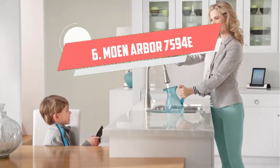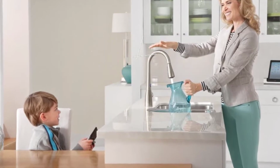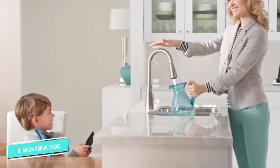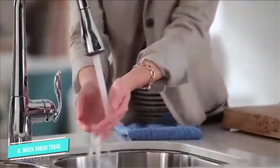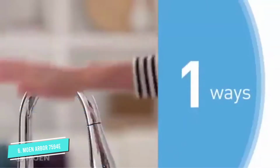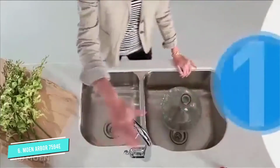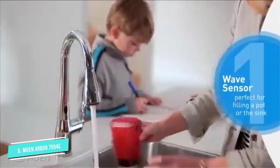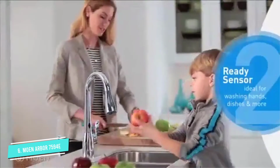Number 6. Moen Arbor 7594E. This Moen comes in a full metal body that's about 15.5 inches high. Its sleek, seamless design, together with the visible motion sensors, signals a somewhat futuristic vibe. The smooth curvature of the spout is also visually pleasing. The design goes great with a flush-mounted sink and a stone counter with a rounded edge.